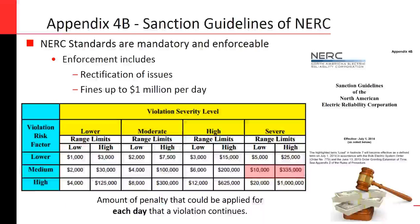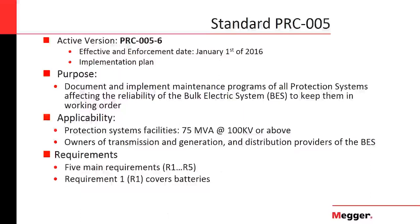But they are also pre-established already, and within that established level you have a range, and from that range they will define the money that you need to pay for that violation per day. And batteries are already defined in the severe level, as a medium violation risk factor. So any violation to this standard related to batteries will represent a fine of between $10,000 and up to $335,000. So this is, again, one of the compelling reasons for all of us to be here and to be sure that we can avoid all of these issues.